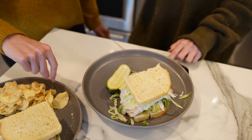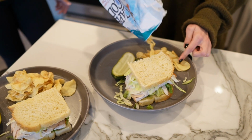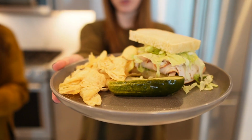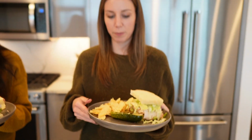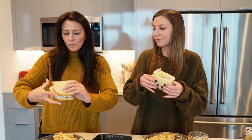When's the last time you've had something like this for lunch? On a diet. Is it? Lunch: turkey sandwich, avocado, sea salt and vinegar chips, and a big old pickle. And take a collective bite. Hold on. Okay, go.